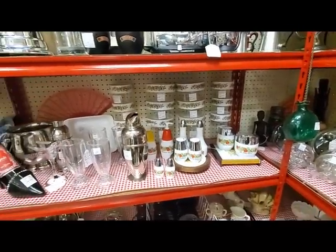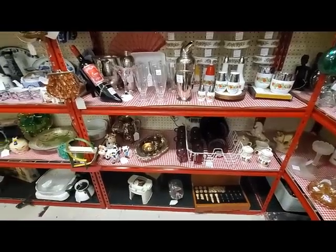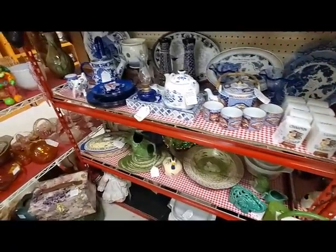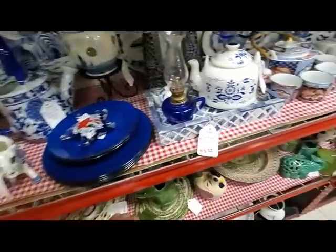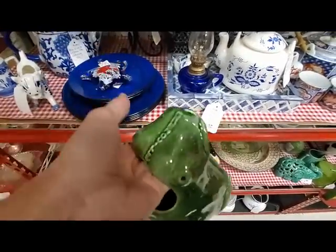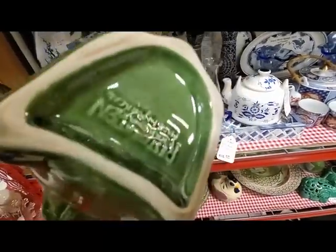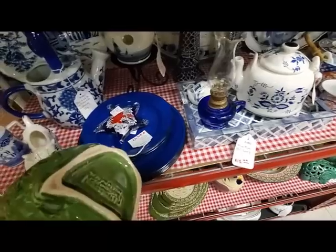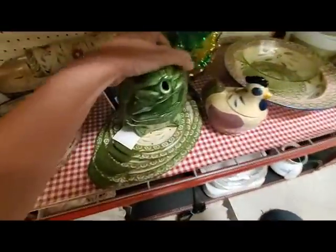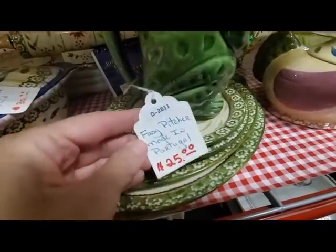I liked how they had all their, I was going to say Pyrex, but it's not Pyrex that makes that vegetable pattern. I can't think who it is right now. I spotted this frog picture which is just fun. And what I found out is it actually is Restoration Hardware. There's many listed, no solds. He's cute though. I hope somebody will love him.